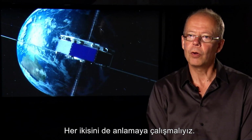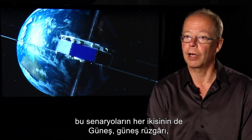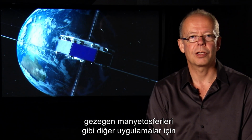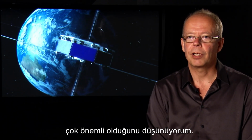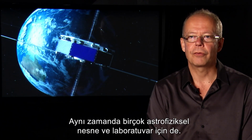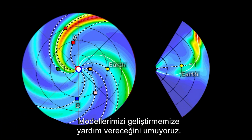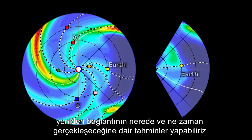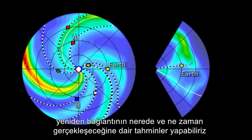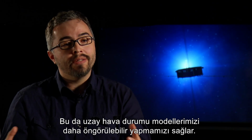We need to understand both of those if we want to understand how the magnetosphere works, and we believe that both of those scenarios are also very important for other applications, such as on the sun, in the solar wind, in planetary magnetospheres, and in many astrophysical objects, as well as in the laboratory. We hope that it's going to allow us to improve our models so that we can put the right physics in it and actually make predictions about where and when reconnection is going to happen, and this will help us make our space weather models more predictively powerful.